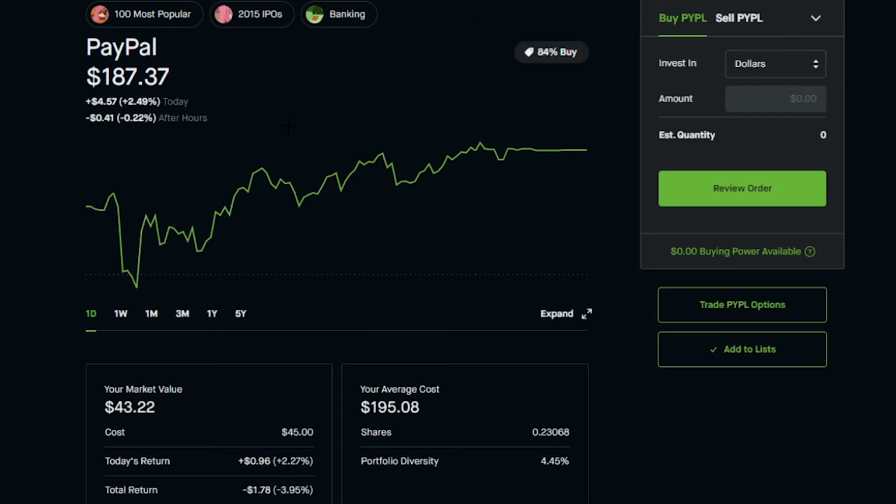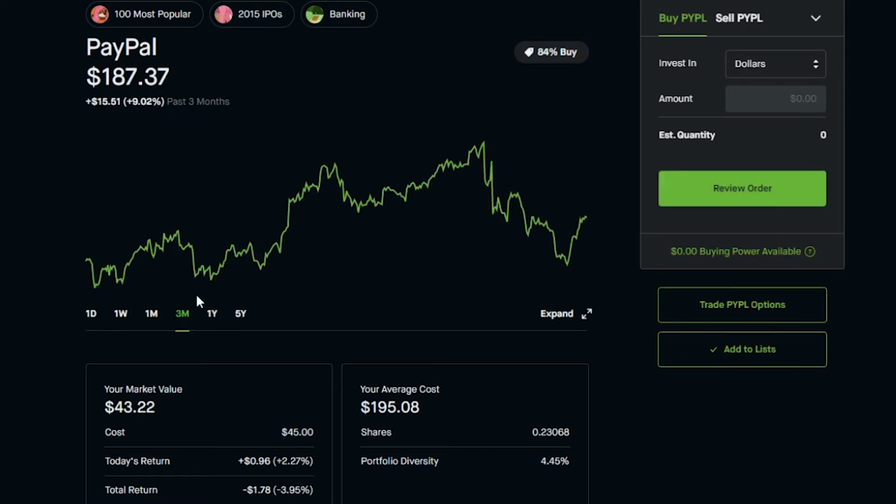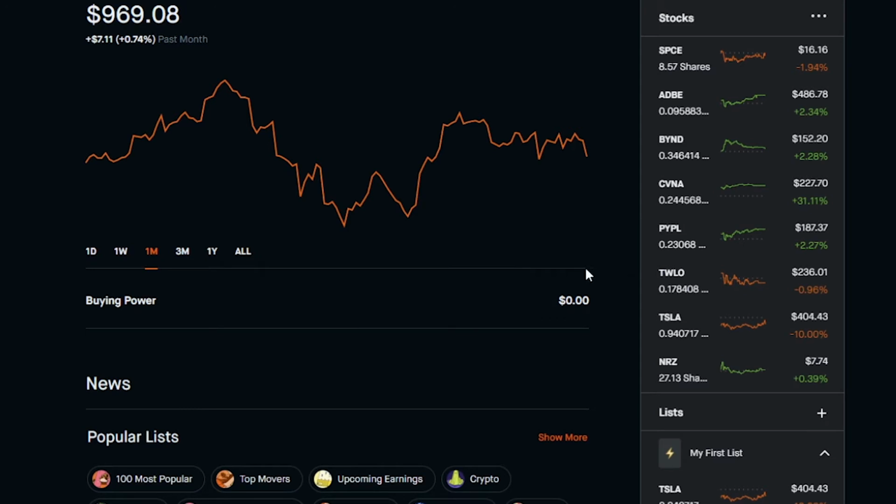So next up here is going to be PayPal. With PayPal, I have 0.230 shares. Total return so far is actually down $1.78, which is almost 4% in total. So not too bad. They're not doing as well as I was expecting. You can see here over the last little while, they've actually been going down. So we'll see how it goes long term. I still think they have a lot of opportunities, especially with everything that's going on.